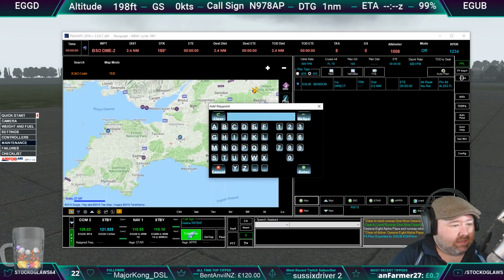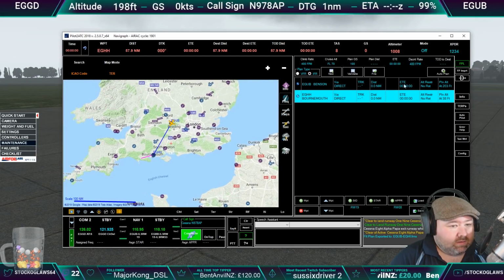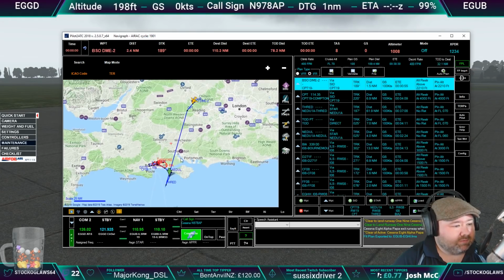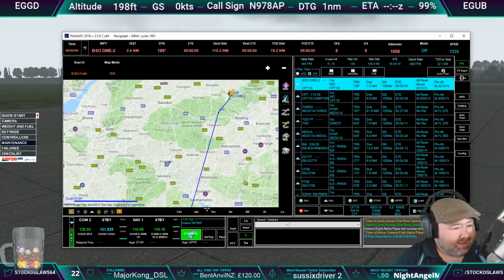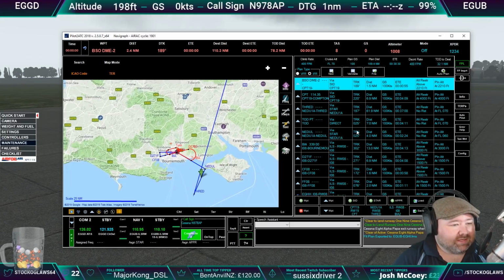EGHH. Enter. We'll do auto plan. Now this, I have got the Navigraph latest AIRAC cycle, so it should give us a fairly up-to-date graph, but it does take into the weather. It's connected to Active Sky as well.